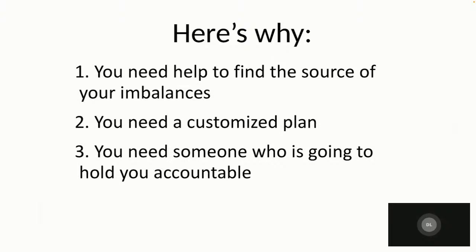You also need a customized plan that's specific to you, that's going to work because it's tailored to your own imbalances in your biochemistry. And then, of course, you need someone to analyze and adjust that treatment plan so it can fit with your lifestyle, so you can actually be accountable and it becomes effective.